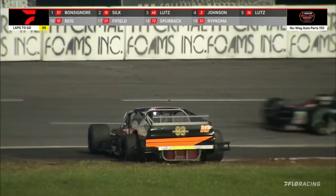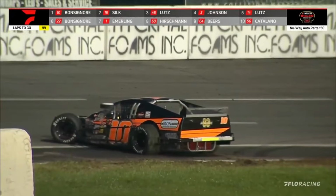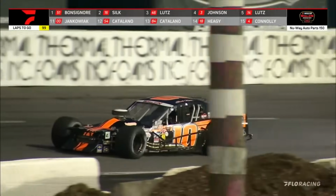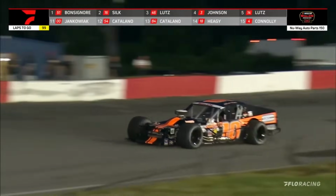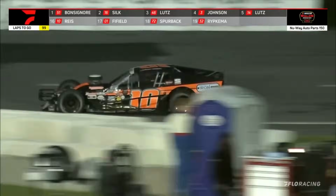We've got another spin coming up, and it looks to be the 10 car again, which will be the 5th spin, and caution coming out for car number 10, which is Bob Reese from Elma, New York, the ironlisting.com machine, and he's had a little tough time already, but it's still early in the event in this one.